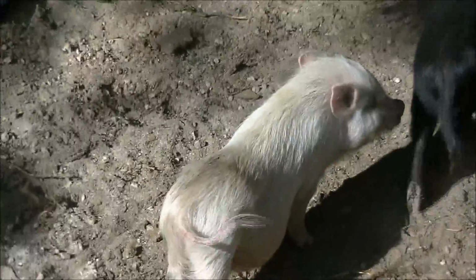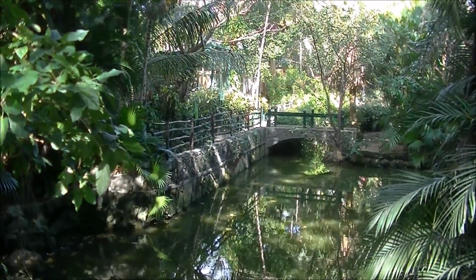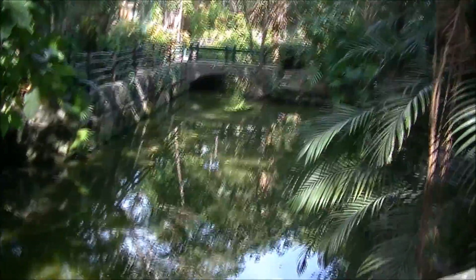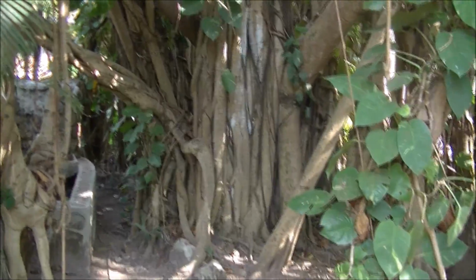To making pig noises. I will say this area is very unique and kind of different, but it's not without its charm. There are parts of the zoo and gardens here that are really, really pretty, like this. It's really neat. And there are different pathways, and you get this giant, crazy tree that looks like it's going to come to life. And you can wander around the pathways.